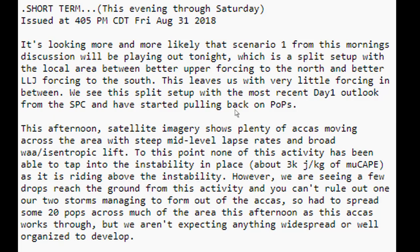So let's take a look at that area forecast discussion. Now, an area forecast discussion is written by essentially the short-term desk that we're going to look at today. And the short-term desk at the Weather Forecast Office out of Minneapolis also issues the terminal forecasts in the area. So this is a good introduction to what the forecaster is thinking about the situation.